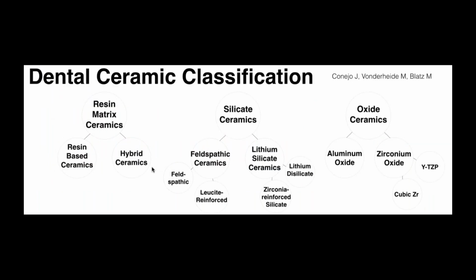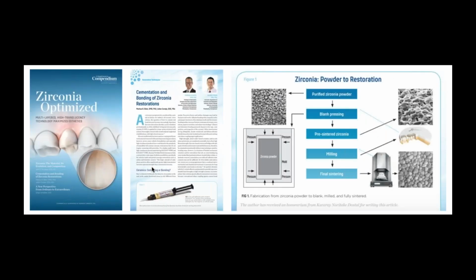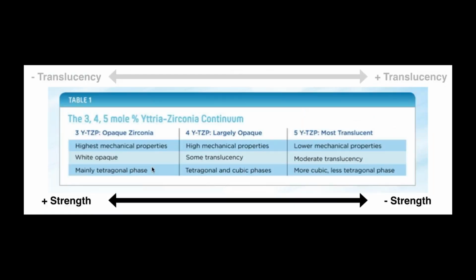Moving forward, just to explain the options that we have with VITA on zirconia. Nowadays, we have different generations of zirconia, and basically what makes these generations different from one another is the percentage of yttria. A lower percentage of yttria gives higher mechanical properties and more opaque zirconia, because it is in the tetragonal phase. A higher percentage of yttria gives lower mechanical properties but better translucency, and more cubic phase and less tetragonal.